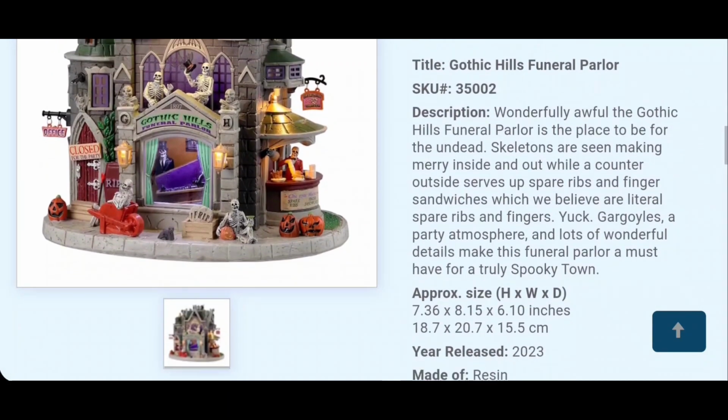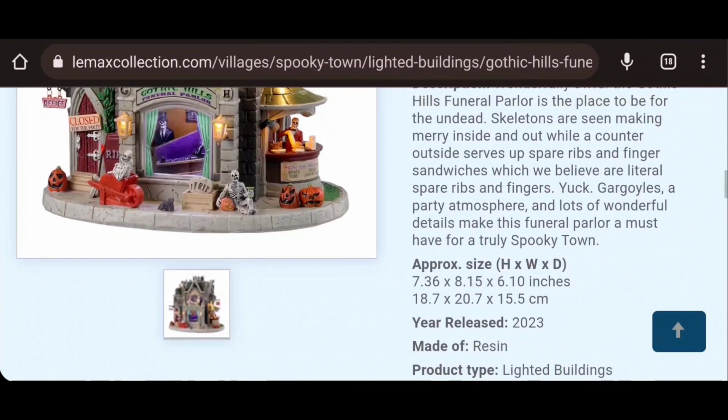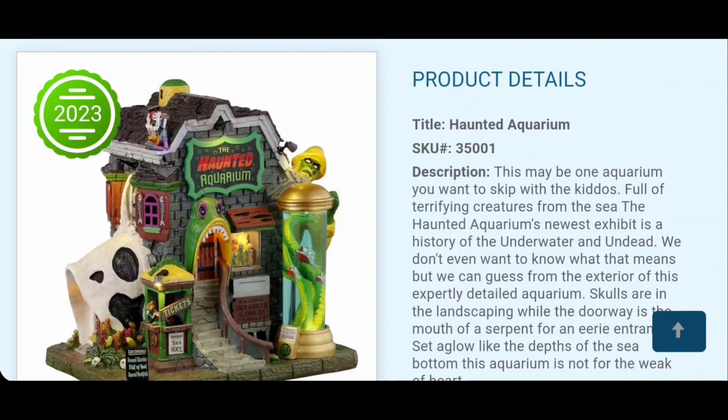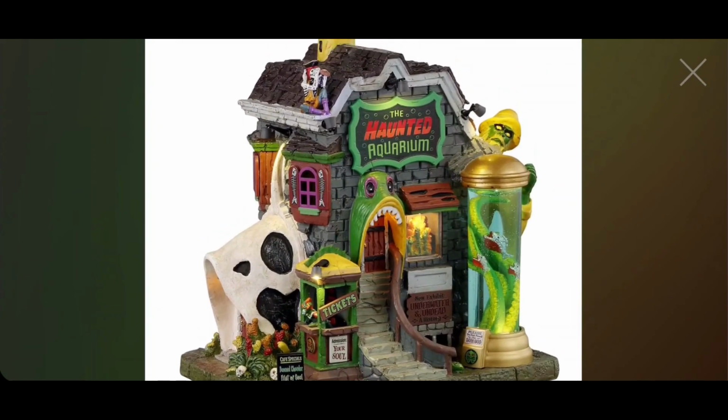Here is the description along with the SKU number. It's made out of resin and it's part of the lighted buildings. Again, this is Gothic Hills Funeral Parlor. As far as original items go, I think this is such an original item. Correct me if I'm wrong, but I don't think there's ever been a haunted aquarium with Lemax.